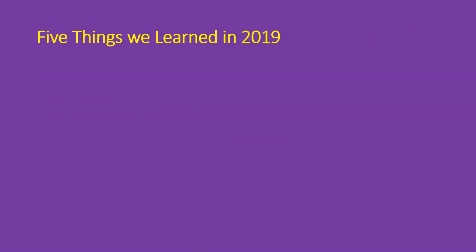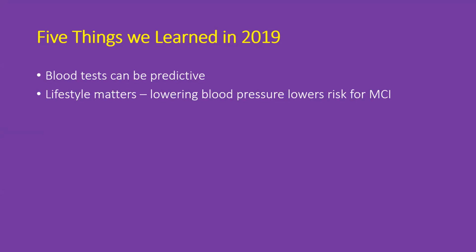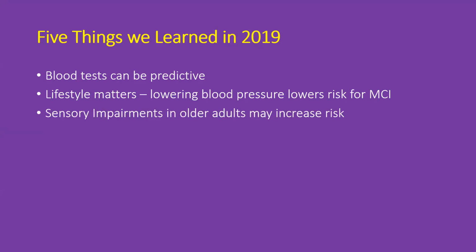So what are some of the 5 things we learned in 2019 about Alzheimer's disease? Well, we learned that blood tests can be predictive. Up to 88% accuracy has been achieved in some studies. We also have found that lifestyle matters and that lowering blood pressure significantly reduces the risk for MCI, or mild cognitive impairment. We also have become more aware that sensory impairments in older adults may increase risk, which is something we have to look at more seriously.